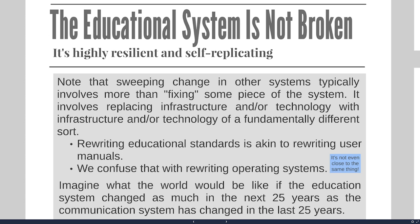Sweeping change in other systems, when we look across retail, communications, energy, transportation, involves more than fixing some piece of the system. It involves replacing infrastructure and/or technology with infrastructure and/or technology of a fundamentally different sort. Rewriting educational standards is akin to rewriting user manuals. We confuse that with rewriting operating systems. It is not the same thing at all.